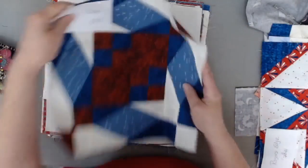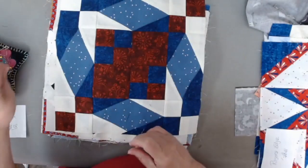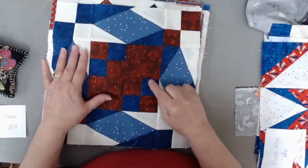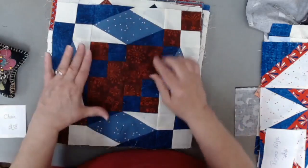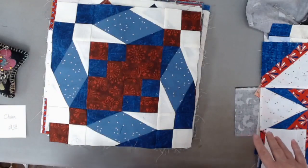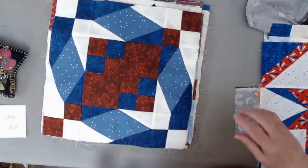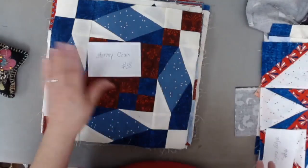This one was Stormy Chain, and it's done with the Diamond Rex tool here on the side unit. And then the center is a double 4-patch, a 4-patch here inside of a 4-patch in the center, and then some 4-patches on the corner. So there were several different combinations of 4-patches that create that block. When you put a bunch of those together, it creates the look of the storm at sea, how they all fit together. So that was Stormy Chain, number 38.